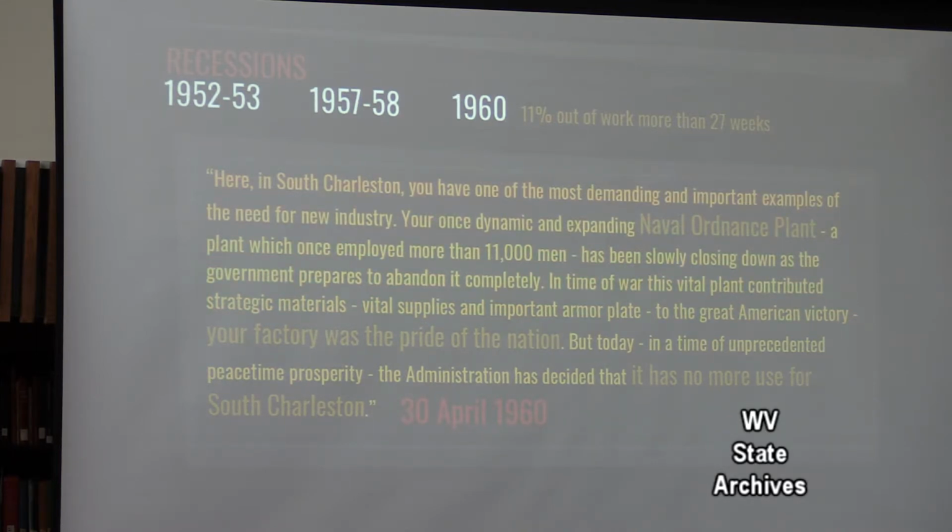"Here in South Charleston, you have one of the most demanding and important examples of the need for new industry. Your once dynamic and expanding Naval Ordnance Plant, a plant which once employed more than 11,000 men, has been slowly closing down as the government prepares to abandon it completely. In time of war, this vital plant contributed strategic materials, vital supplies, and important armor plate to the great American victory. Your factory was the pride of the nation. But today, in a time of unprecedented peacetime prosperity, the administration has decided that it has no more use for South Charleston."